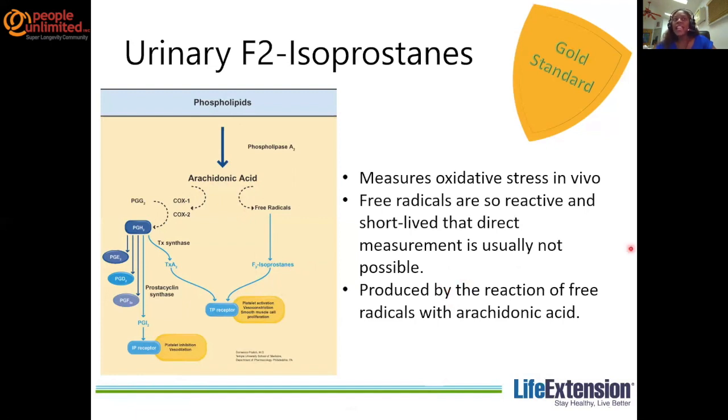And again, aging and age-related diseases reflect our inability to cope with oxidative stress over time. The production of these isoprostanes is well documented to increase in direct proportion to our level of oxidative stress. And just to give you an interesting statistic, F2 isoprostanes may be elevated at the early stages of plaque development. So you do see many people testing this to look at whether or not they're developing plaque.